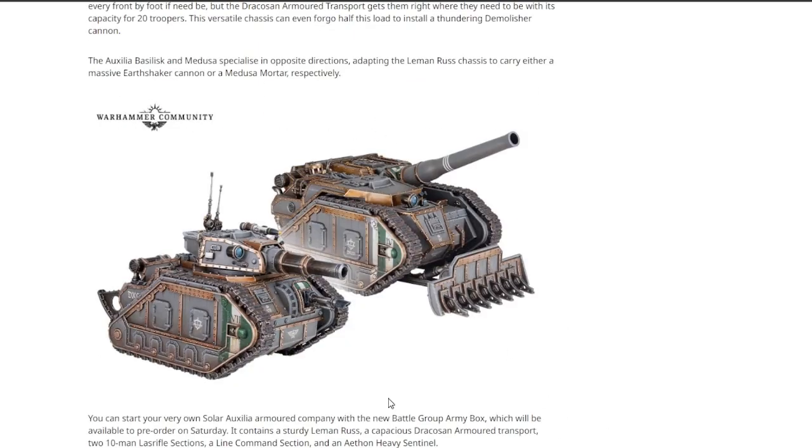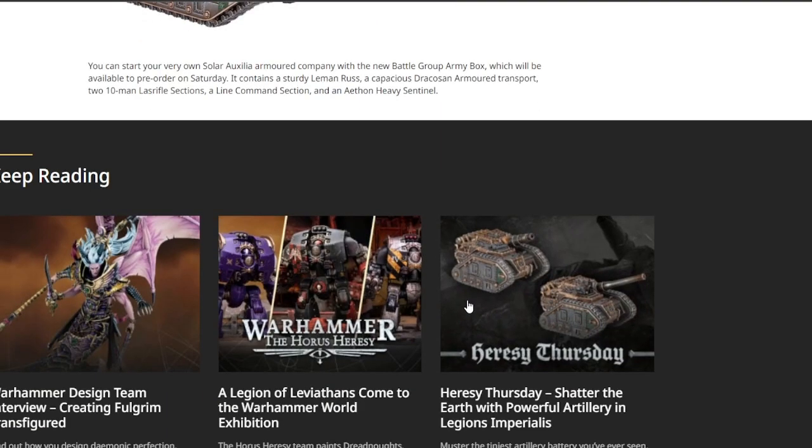I'm also really hoping with the plastic artillery tanks that we're going to get the Marine versions of these. If we don't, it's not a big deal. Grabbing something like this and putting Rhino tracks on the side would probably fit. And the new Leman Russes look fantastic. I've always liked the Leman Russ. Yeah, I think they're great.